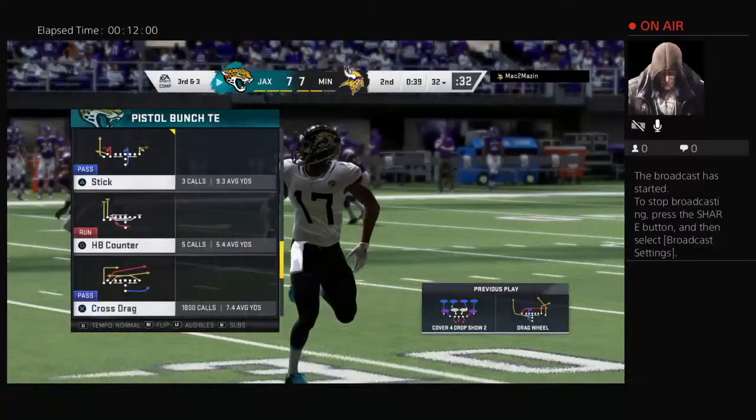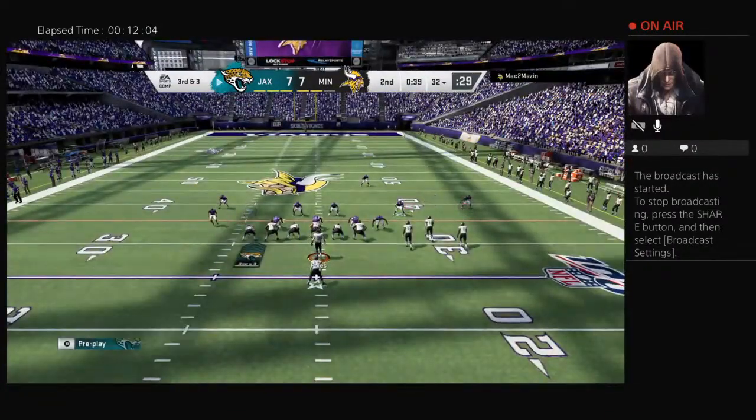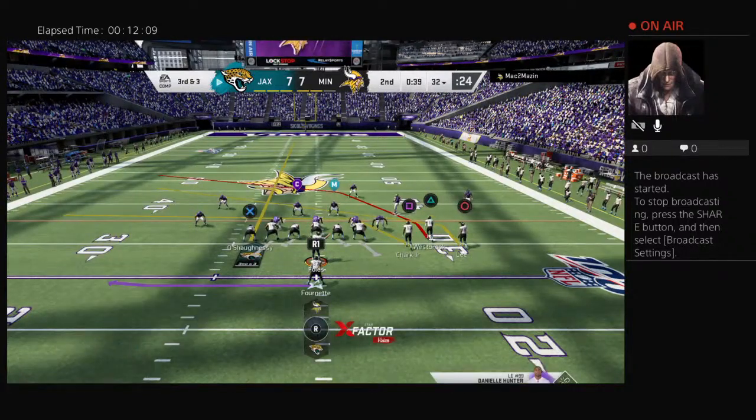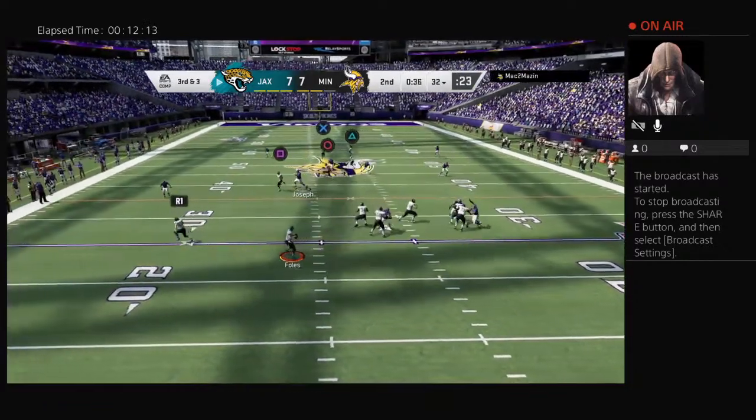It's 3rd down. One thing you're hoping for when you run drag routes, you're able to hit a receiver in stride, and he can pick up a lot of yardage after the catch. But in this situation, the defense was effective, able to stop him before he could get a good head of steam going.